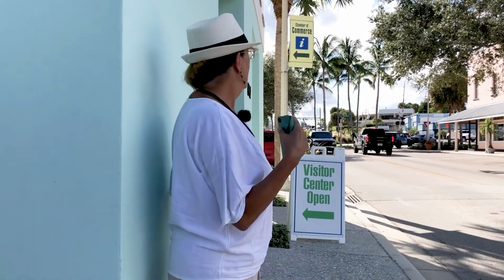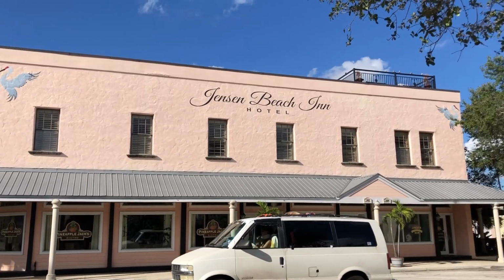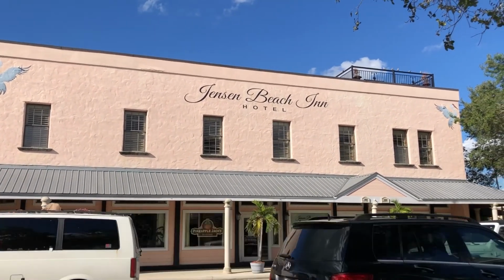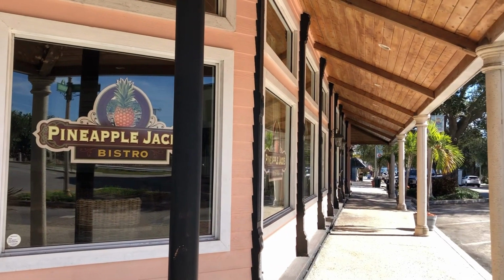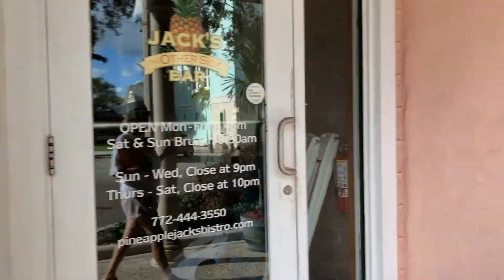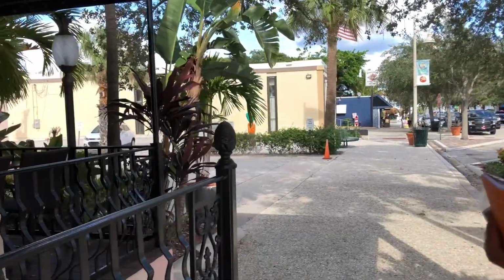In front of me, there's a number of shops and restaurants and bars. And then here on the corner is the Jensen Beach Inn and Hotel. Now, it was built in 1909, and it's a quaint little 7-room boutique inn. It's one of those places you got to stay if you're in town.